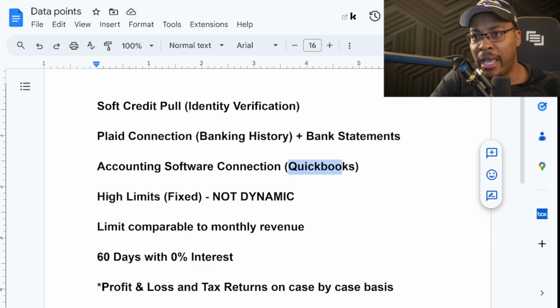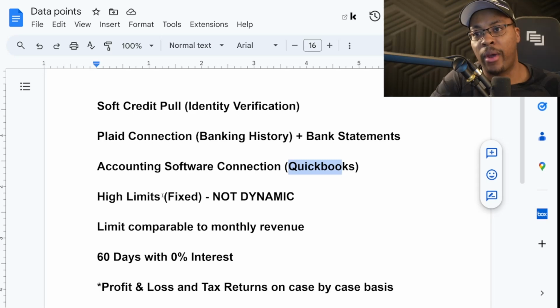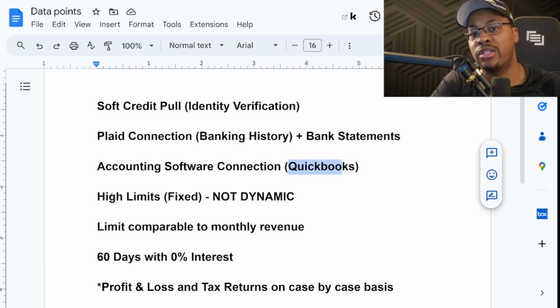Now, one of the main benefits in terms of the limits, so again, they do have high limits. I was able to get 125,000, but the limits are actually fixed. So unlike a Divvy or a Ramp or a Brex, where your limit can fluctuate based off of your banking activity, with Brex or Ramp, your limits will either increase or decrease depending on money coming in and money coming out. Now, one of the benefits with Flex is that it's not a dynamic limit. It's actually a fixed limit. So your limit is not going to change based off of what's going on in your business checking account. And I think that's one of the major advantages with this because you have a more predictable line of credit.